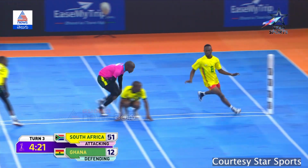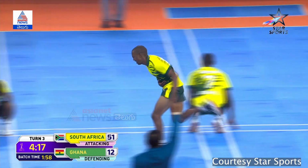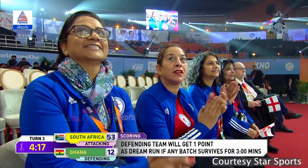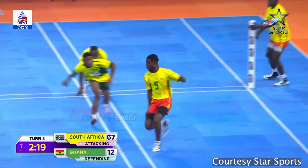And Stanley Zaga is the man. Khoza, the Wazir, with the early call and the change in direction. The tag gets the execution done. 2 more points. The second match is out. That was Jeffrey wearing the number 7 jersey for South Africa.